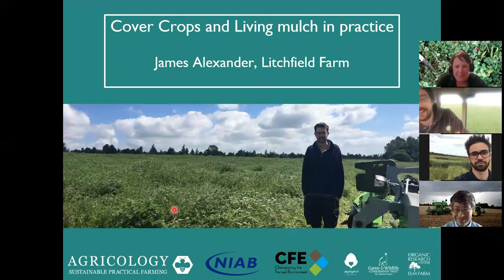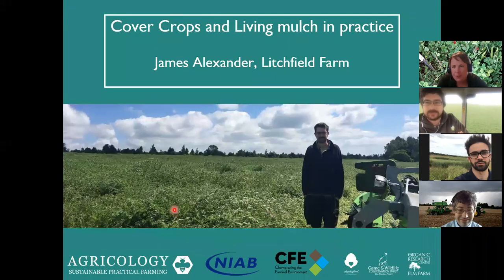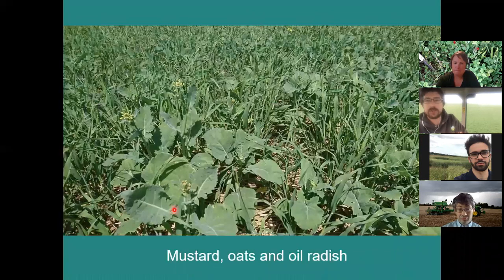So yeah, there's just a few pictures here. That's the crimper. That's a crop of vetch and oats. We have tried vetch and rye. We found we can crimp the rye better than we can the oats, but we have problems with the rye in the following winter wheat crops. So we've gone back to oats. I think it probably means we can't use the crimper in that situation, but we'll have to use the topper. But, you know, various things.